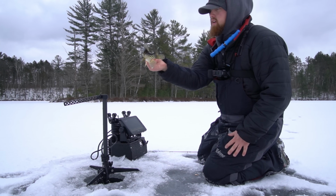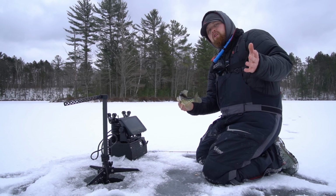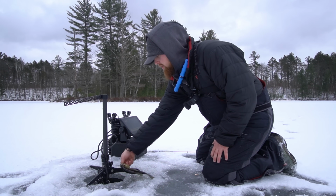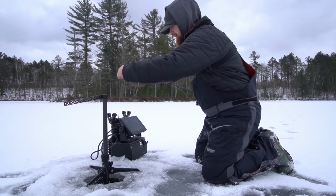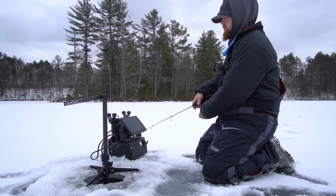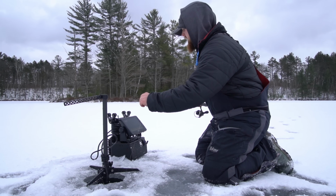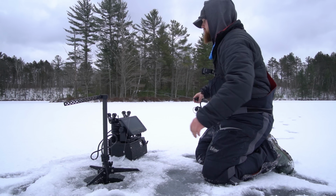Nice crappie. Again, not massive. I know there's a lot of this size in here, which gives me hope. You know, you put fish like this back, and you're gonna have one heck of a lake one day. Go ahead, toss him back. So there are crappie up top actually, which is good to see. I was kind of thinking they were all small bluegills that were up top, and I was gonna have to drop in the middle of the pile of fish.